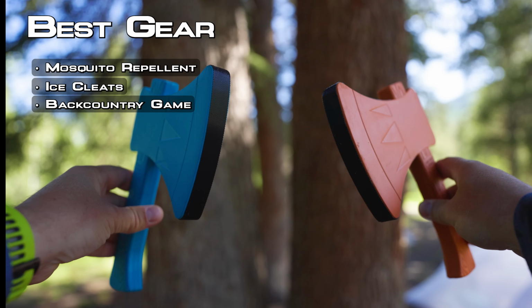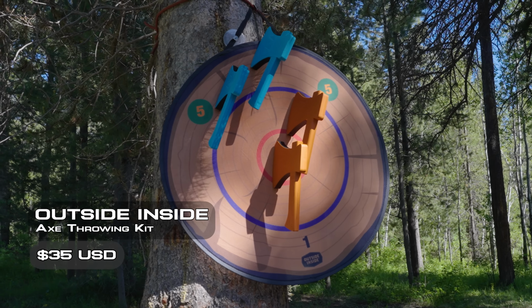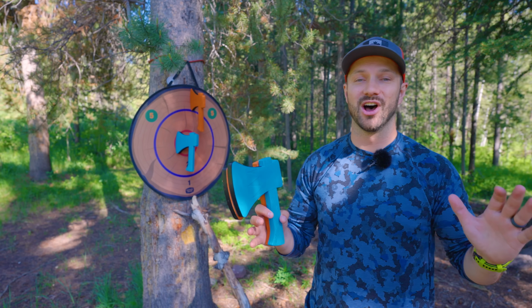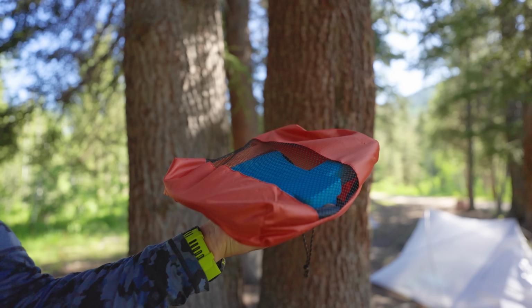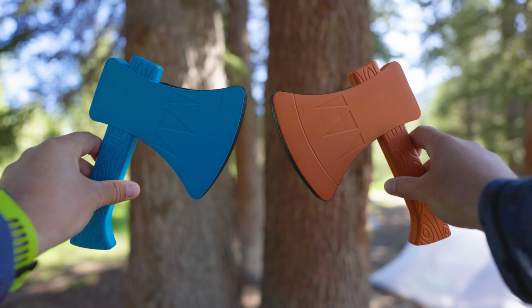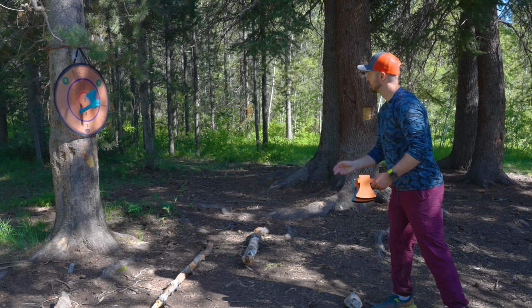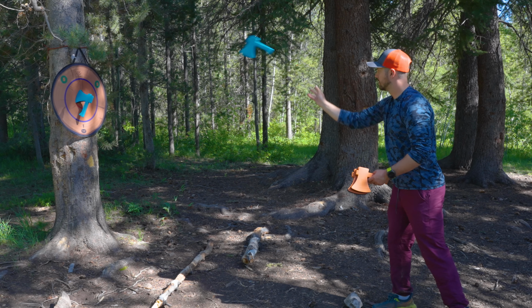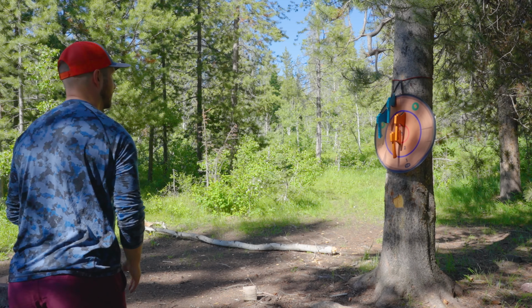for buying ice cleats. Next item is a new lightweight game from Outside Inside. Outside Inside makes some of my favorite games like backcountry cribbage and backcountry bocce, games that are light enough that you can bring them on a backpacking trip and it's not gonna add too much weight to your pack. With this one, it's a little bit heavier, but still surprisingly lightweight, and it's axe throwing. So you just take these axes, they have Velcro on them, and you throw them at this target that you can hang up in a tree. I'm using the line from my Ursack right now, and then you can just throw axes at the target. It's a lot of fun.